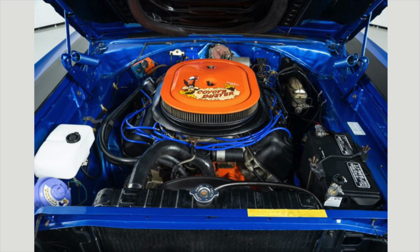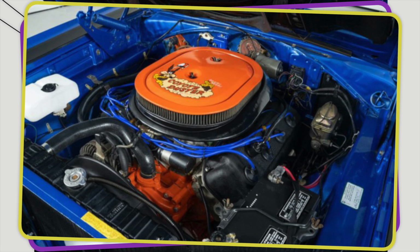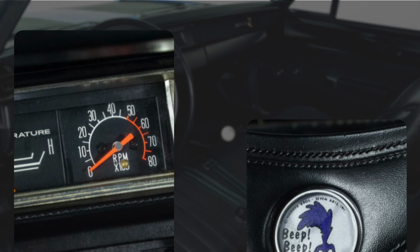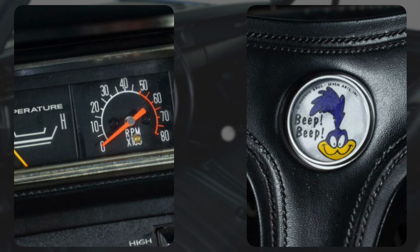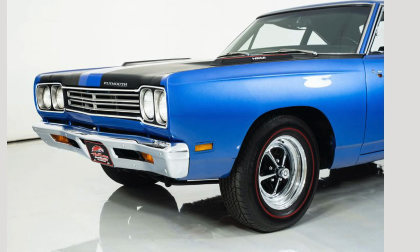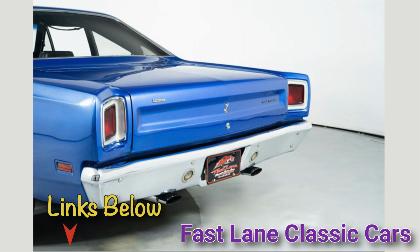The engine has aluminum heads and a roller cam. It is a factory 4-speed car with a Dana 60 rear axle with 410 gears. The interior has a bench seat and the dash has the tach, which is pretty cool. The car rolls on 15-inch redline tires and has front disc brakes.